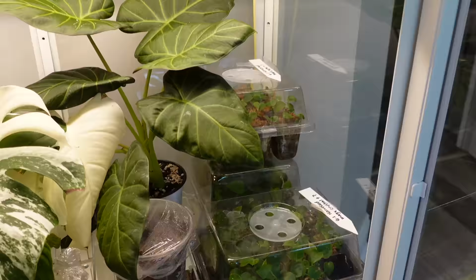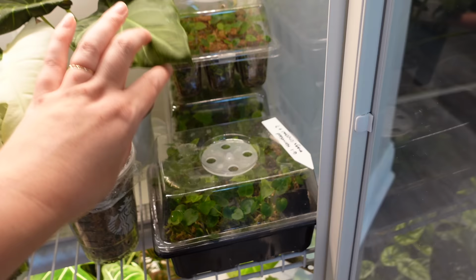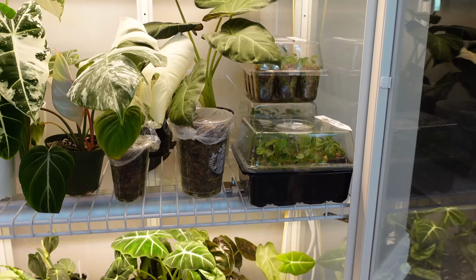I started transferring some of my seedlings over to the individual containers, but I only did the one that I did on camera. I didn't do any more yet, but I need to do it soon because they're getting squished in here. I just have to sit down and actually transfer them. Just do it in my own time because I tend to be lazy with props sometimes.